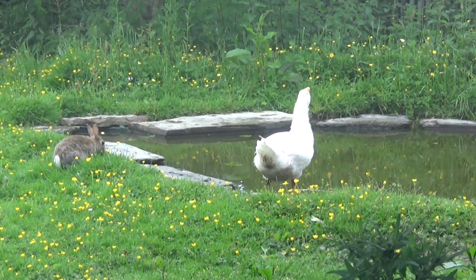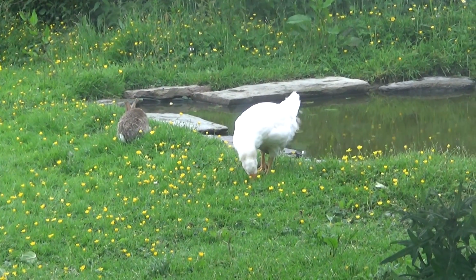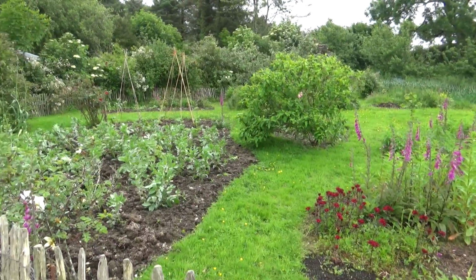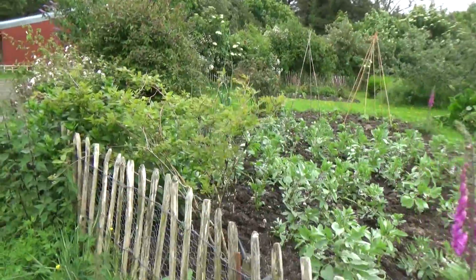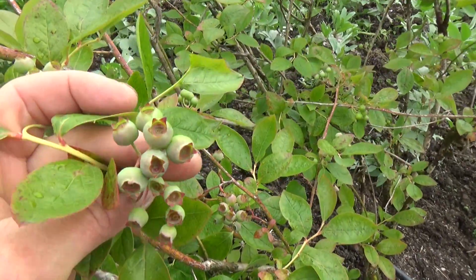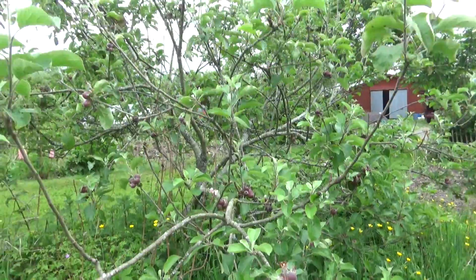With the summer rolling on, our gosling has grown up, and so have the baby rabbits on our lawn. The garden is overflowing with wonderful plant life. And there are signs of hope for a good harvest of blueberries and apples. Unless the birds get there first, that is.